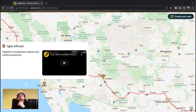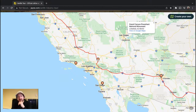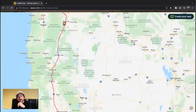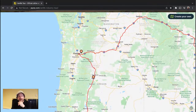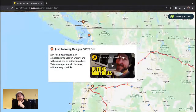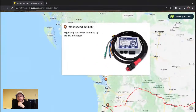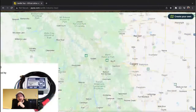Then we got an Agile Off-Road RIP kit and a lift kit, and then we went to Van Linder's Direct Out Windows. Then we went to Seaside Auto House in Ventura and sprayed the Lizard Skin. This isn't the exact route I took, but we went to Vegas and came up. We went to Bend, Oregon, and picked up the solar panels, which finally got delivered behind me here. And now we're in Portland with a company called Just Roaming Design. The other places here are Swivel Shop for the swivels for the vehicle, and Wakespeed, the company that makes the DC to DC power switch, as well as the regulator for the alternator. So all of these companies are working together.